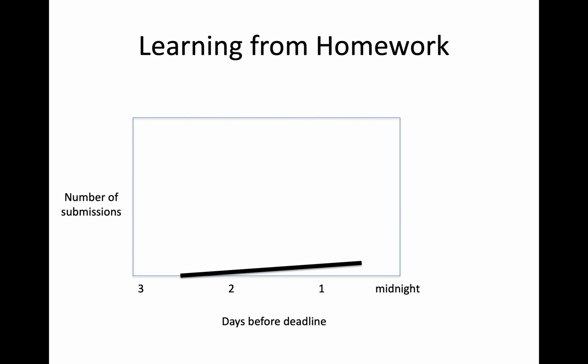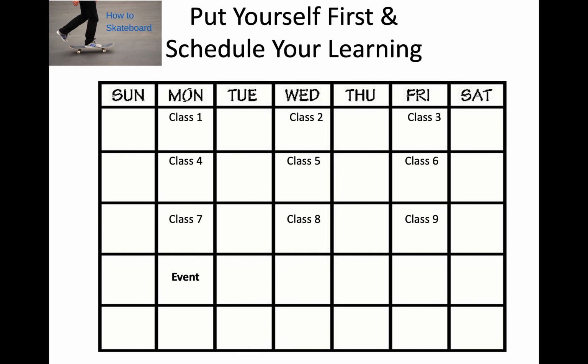Now, the strategy of learning from homework, when I look at course data, if we have a deadline for homework at midnight, the completions start to roll in, and then it really spikes up close to the deadline. This is difficult to learn from because you're trying to just finish it. You're not trying to process the information. I look at it this way.